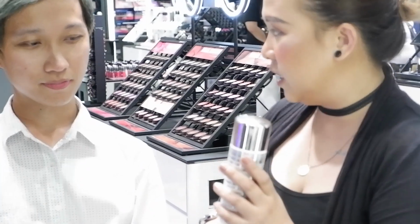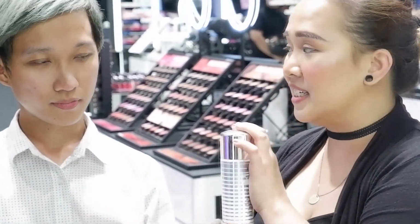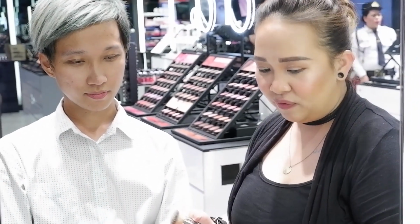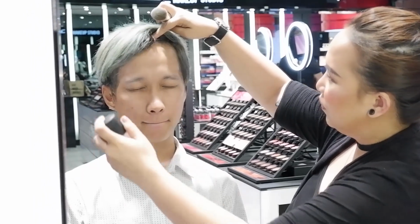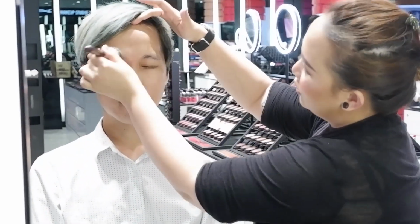So first off, I already primed Ham's skin with the softening lotion. This is from the Lightful line. This is very useful as it is a toner, so you can prep your skin with this one before using any makeup. And then I'm priming your skin with Fix Plus. This is our Prep and Prime Fix Plus. It's for setting and priming the face. How much is that? That one is 1,250.